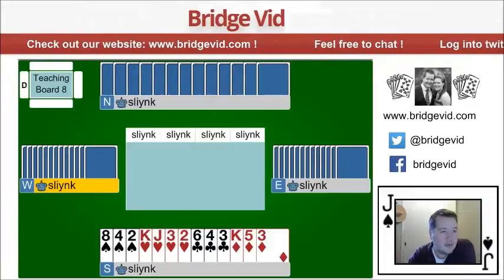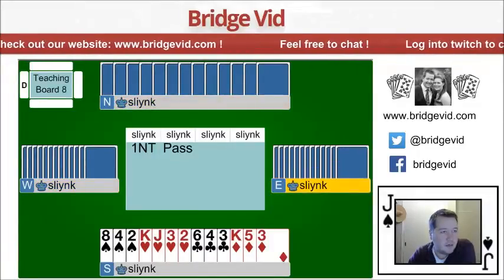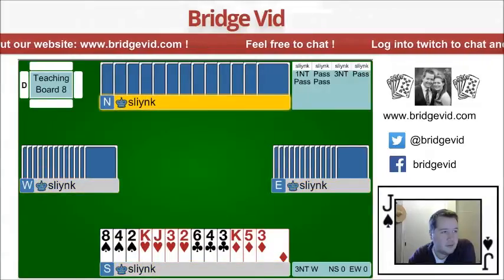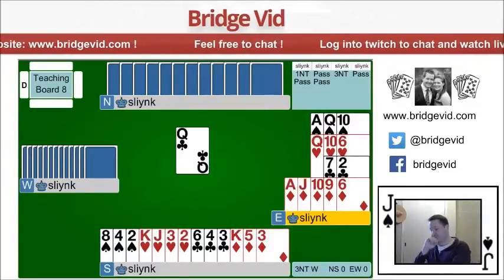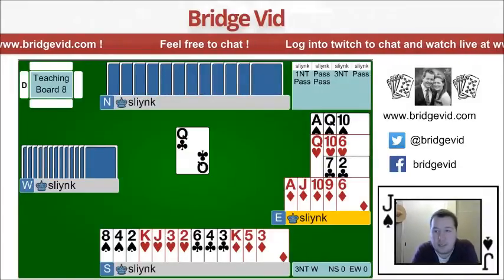Okay, and again we have another auction which goes 1 no trump, pass, 3 no trumps. This time our partner leads the queen. So firstly we want to think, what's this lead from?